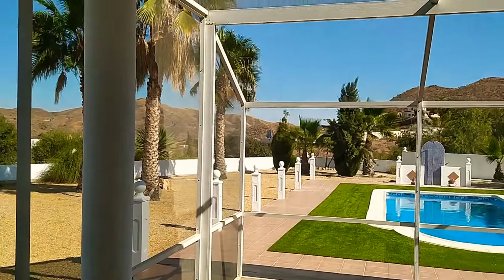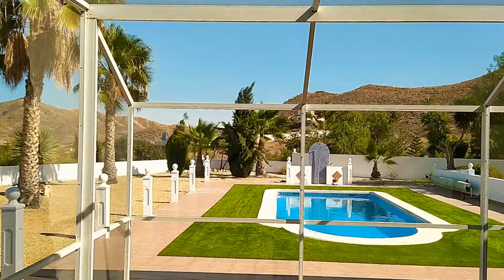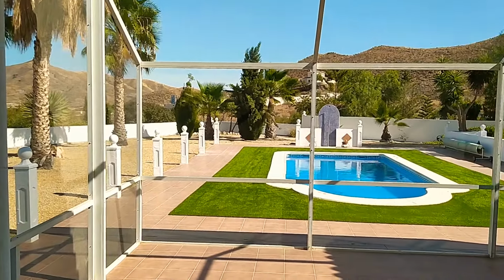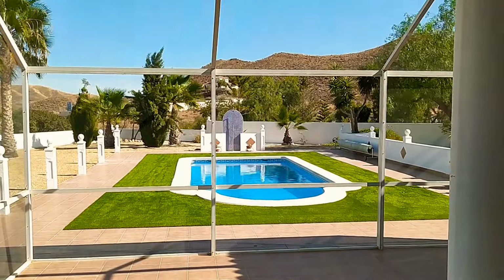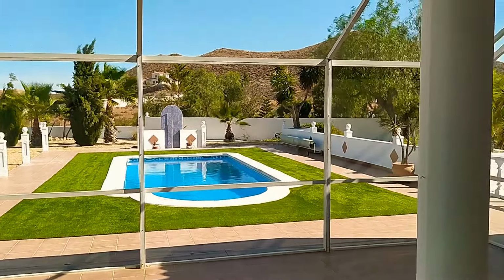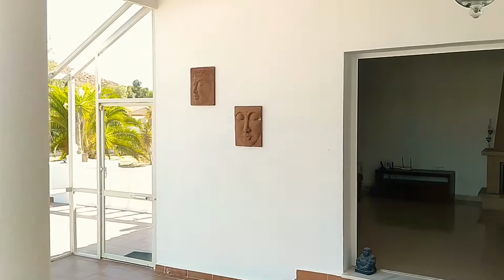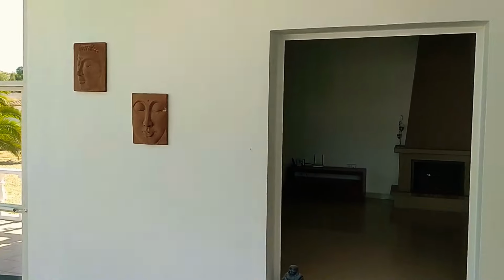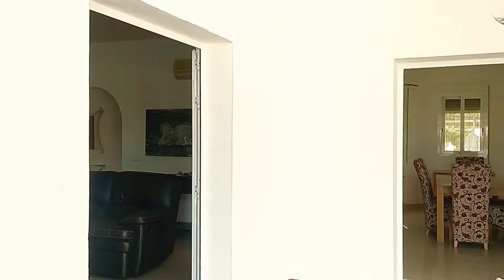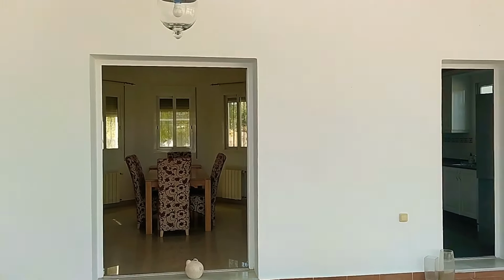So I've come inside now to the wonderful covered porch. The kitchen door's immediately behind me. So this has been fly screened in, so you can have dining tables and everything out here and do a bit of relaxation without being bothered by any bugs. Double door access there, going straight into the living room. And then further double door access that leads into the separate dining room.